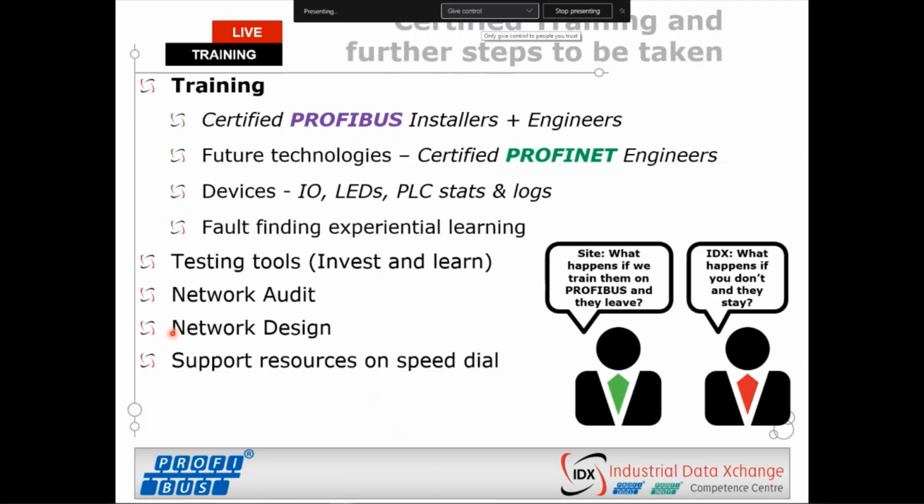We can assist with that. Where possible, you're always welcome to drop us an email at the Academy. And then obviously when things get really hairy and nasty, have a support resource on speed dial such as IDX, where we can assist you further.